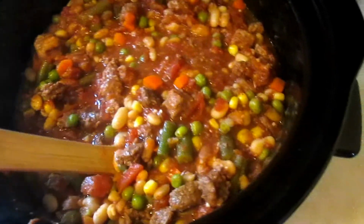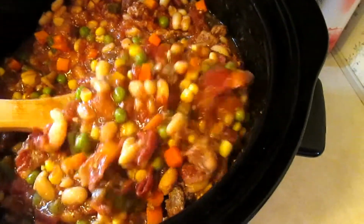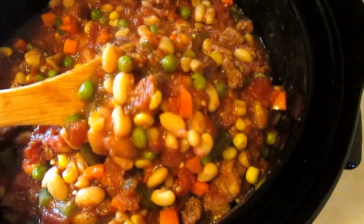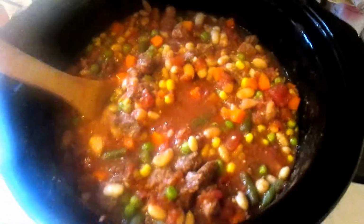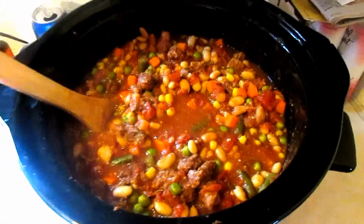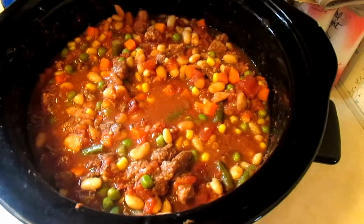Dinner tonight. We have a vegetable blend and some white beans, chunks of steak, and a tomato-based soup. Yummy. I wish the crock pot could let you guys smell through the TV because it smells so good. So that's what I made for dinner tonight.